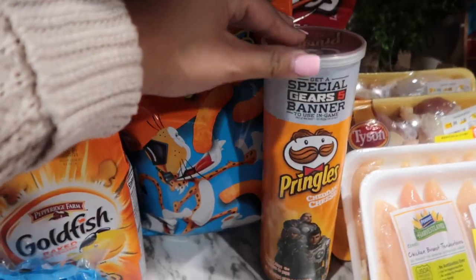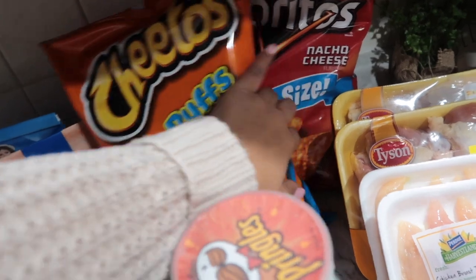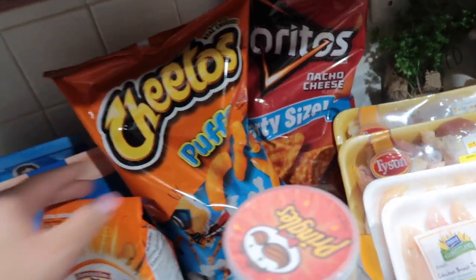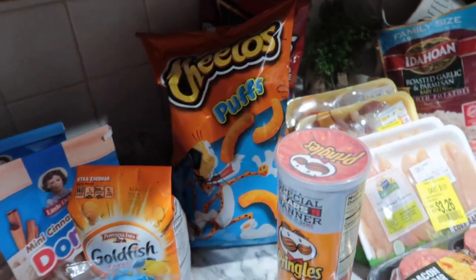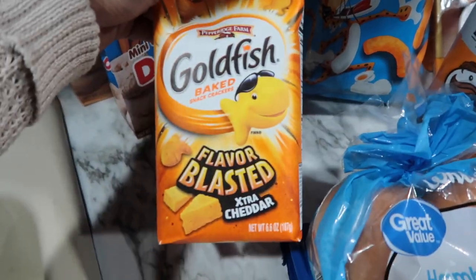And then some Pringles for Khalif. This is his favorite kind. A bag of Cheeto Puffs for the kids. A big party size of the Doritos, just the nacho kind. I didn't get my Cool Ranch. And a thing of hamburger buns for our burgers. I did get two bags of these.